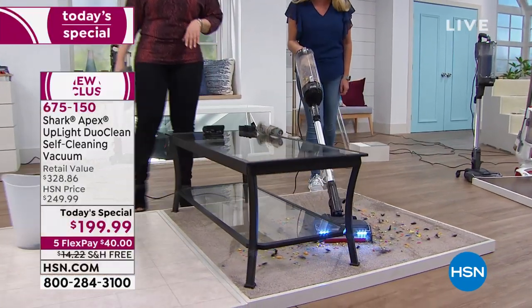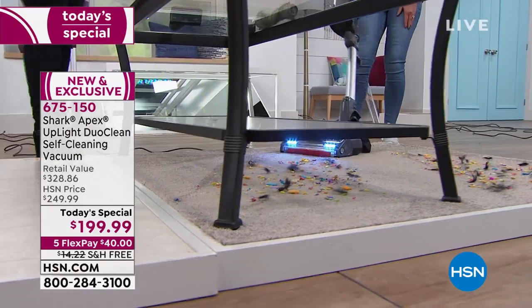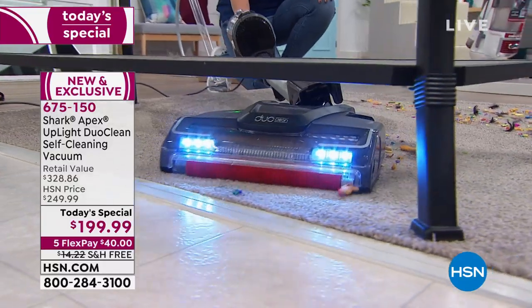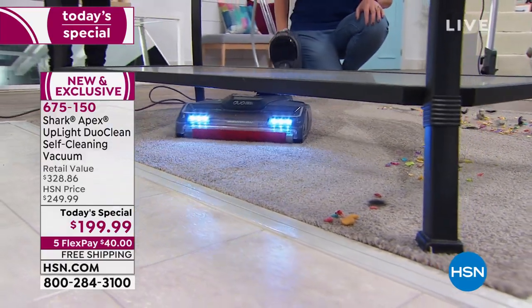Again, this is for big messes. This is for small messes. This is for that heavy duty cleaning. This is for the everyday cleaning. Because it's not that big, bulky upright, you don't have to worry. You don't have to lug a big heavy one up the stairs. It's a lift away canister.